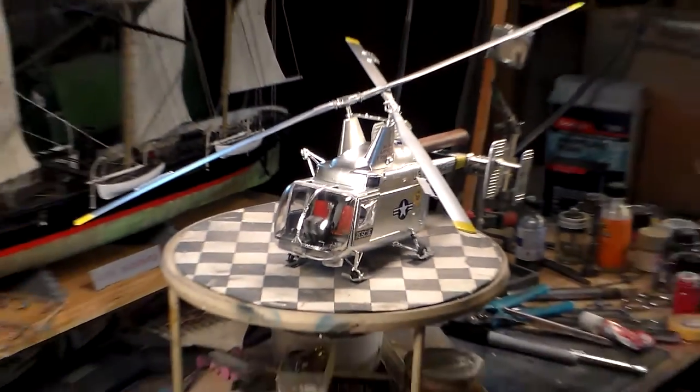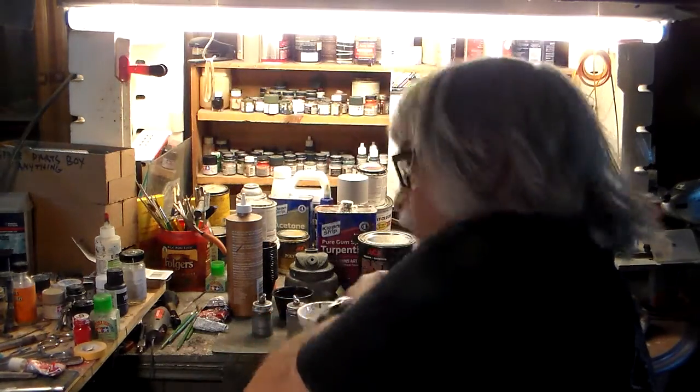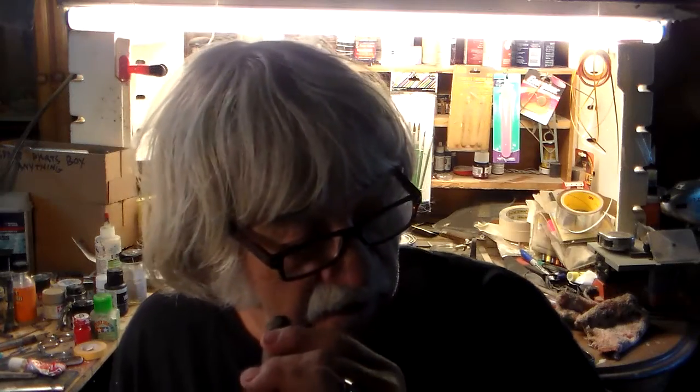Okay, guys, we're going to take this camera and finish up the video here and discuss what I'll be doing now. When I finish up that H-16 transporter, I'll make a video of it like I did the Kaman here. And I'm going to start on that Trumpeter 1/35 scale Boeing CH-47A Chinook.